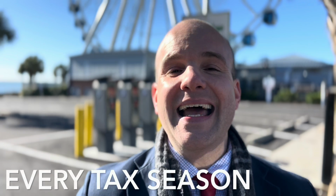Lower property taxes. Now, South Carolina generally has lower property tax rates when compared with Florida. The effective property tax in South Carolina, currently that rate is 0.52, compared with Florida's 0.80. We're talking about a difference of 0.28% you're putting in your pocket every tax season.